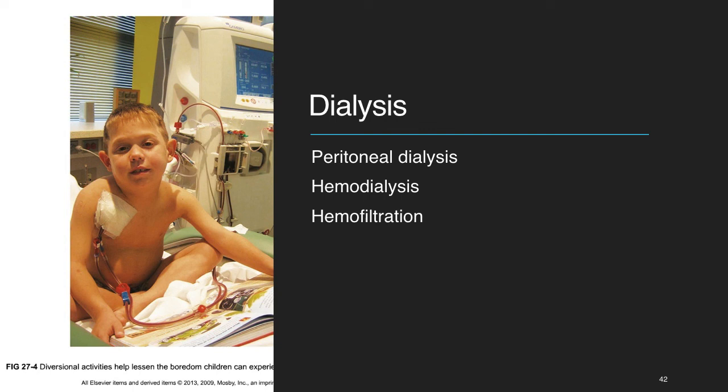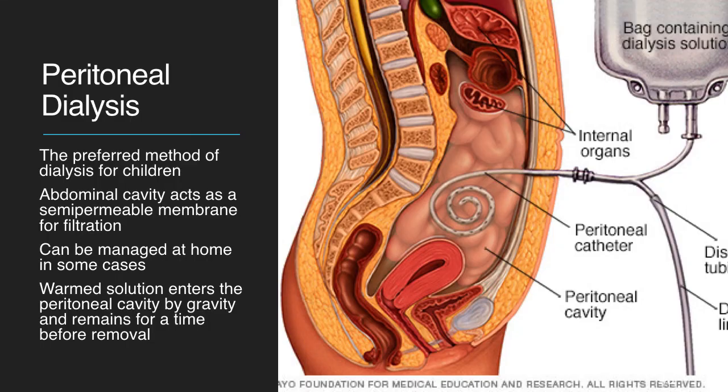Your objectives don't talk about dialysis, but I wanted to talk just a little bit about it because we do have a tendency to do some dialysis with children that is not as commonly done with adults. Namely, we do peritoneal dialysis. Hemodialysis we pretty much do with adults as well. This little guy here is attached to his machine and he's getting his hemodialysis or hemofiltration. So either one will do that, and you can see the tubings with his blood being circulated.